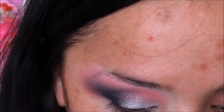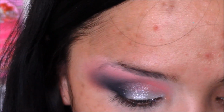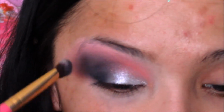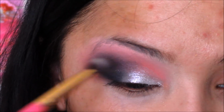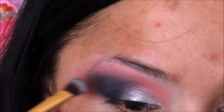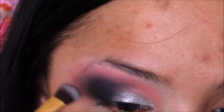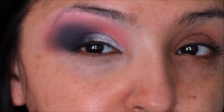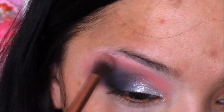See? And then we're going to go back in, we're going to get that gray, just a tiny bit of the gray, to merge those colors together. And then just kind of slowly, oh my gosh, there's a patch right there. What? There we go, fixed. That's pretty good actually, I'm not mad at it.